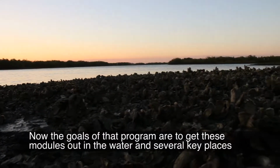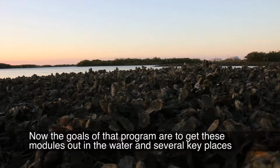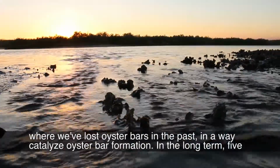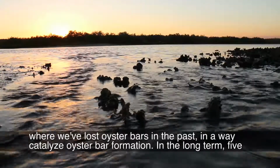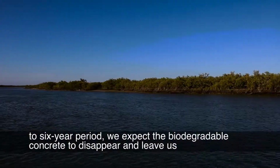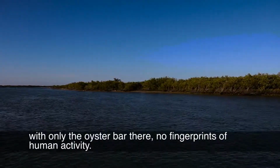Now, the goals of that program are to get these modules out in the water in several key places where we've lost oyster bars in the past, in a way to catalyze oyster bar formation. In the long term, a 5 to 6 year period, we expect the biodegradable concrete to disappear and leave us with only the oyster bar there, no fingerprints of human activity.